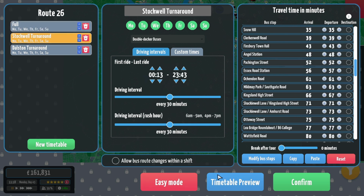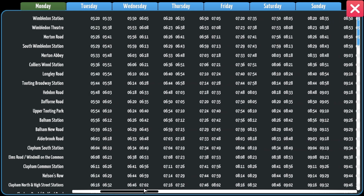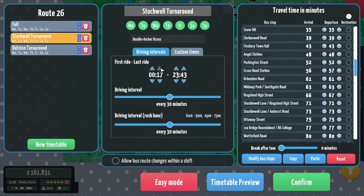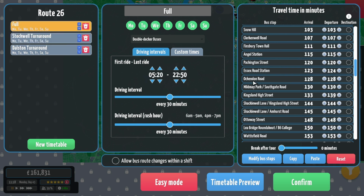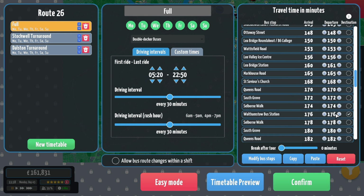just Stockwell should. Let's just preview the timetable first of all. So, yeah. Yeah, actually it should be starting at 18. That's what's happening. Is that should be starting at 18. There we go, that's the mistake. And then the full one will add an extra 5 minutes in there, so it should go Essex Road, Kingsland High Street, Lea Bridge Station. It should be 180, there we go.